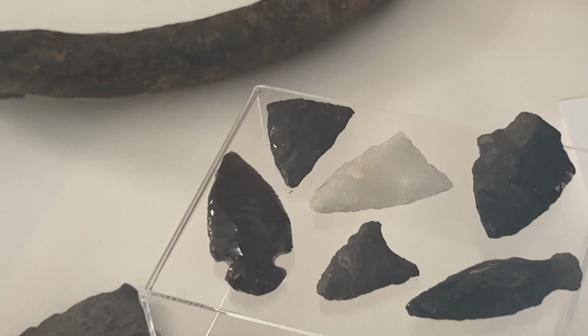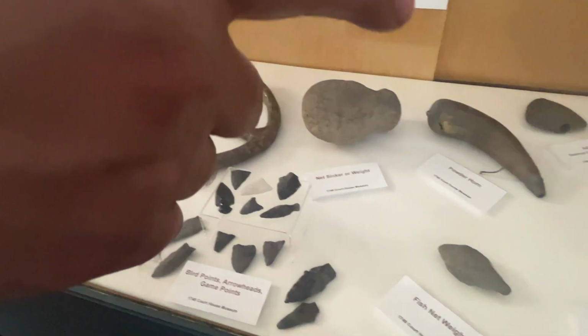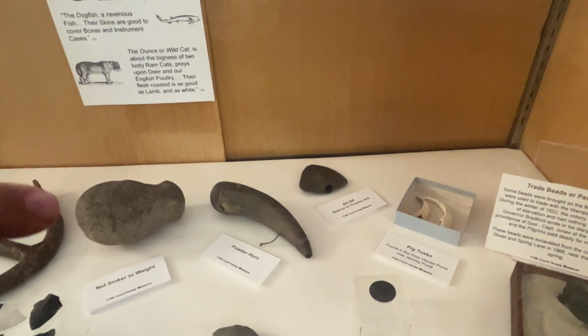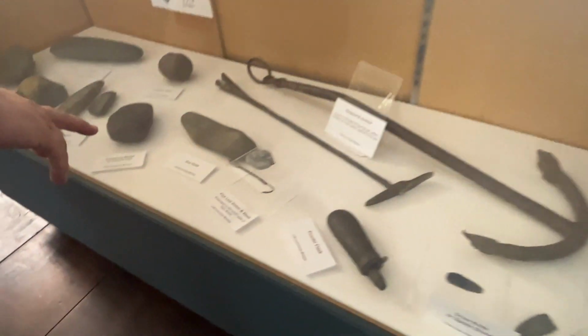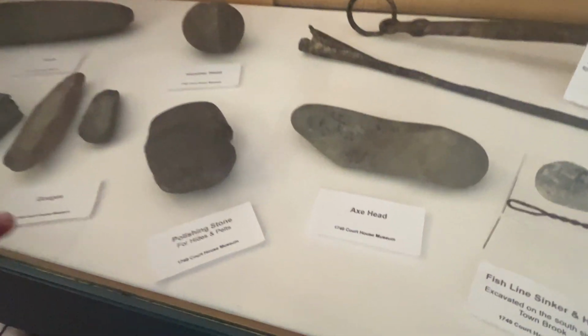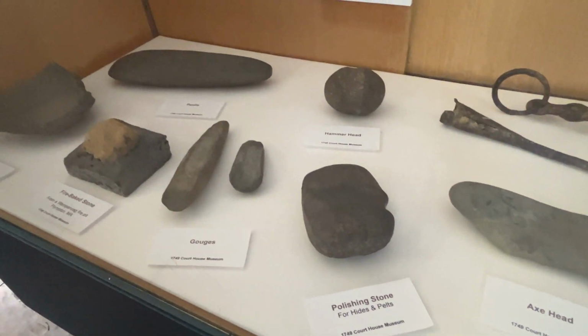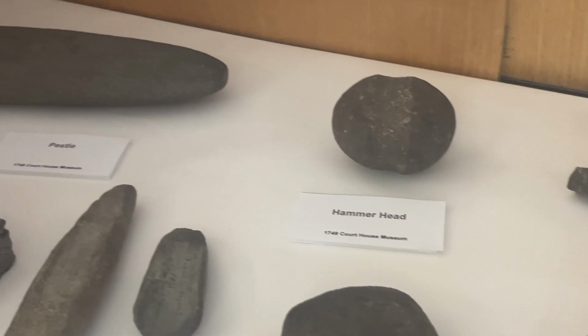Look at that. Somebody made a mistake. Oops. They got Atlatl weight. I'm not sure that's what those were. It's cool. What else? They got a hammer. Cool. That's it.